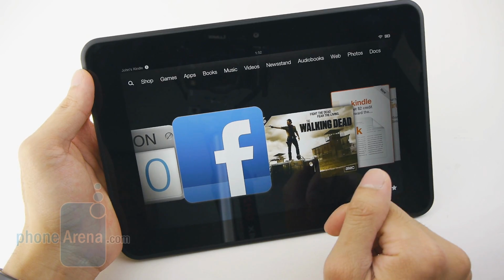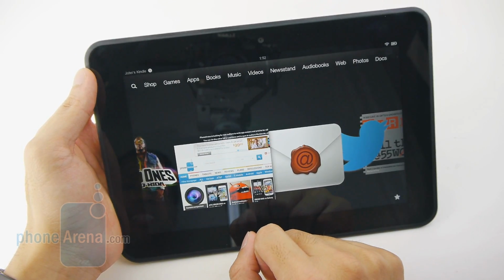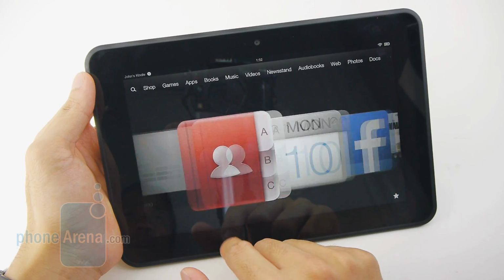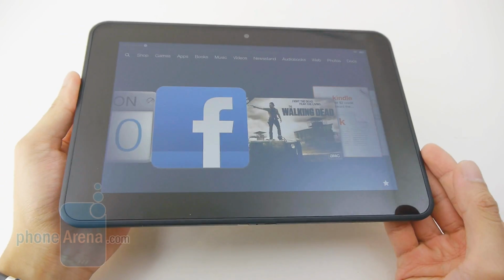But if you have a little bit more money to spend, we definitely recommend choosing the Nexus 10, just because you're getting the full Android experience with that tablet and also beefier specs, and that $100 difference in price point is justifiable. But if you want to save some money, this is also a good solution for you.